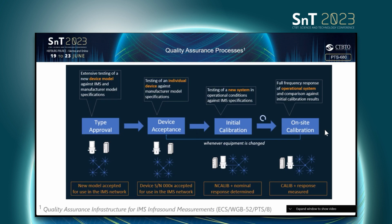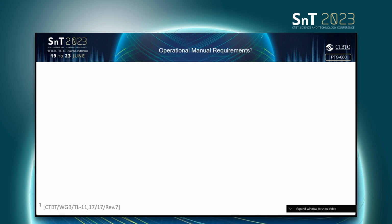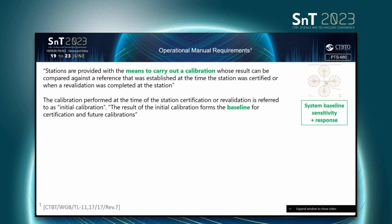Okay, so I will not detail too much this slide, but the idea was just to illustrate that the on-site calibration of infrasound stations is part of a wider quality infrastructure that involves other quality processes. The operational manual for infrasound stations states strict requirements on calibration, and some of them being that, of course, an infrasound station needs to have means to carry out a calibration.